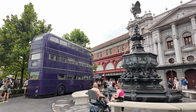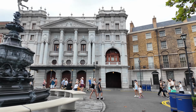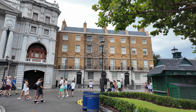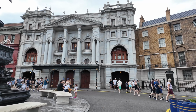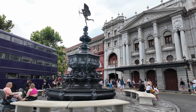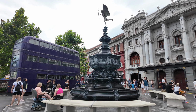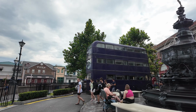When you get into Universal Studios Florida, you want to head to the back of the park, and this is where you're going to find London. Everything here truly transports you to London. You wouldn't really think that there's anything too mystical or magical going on, but all of that's going to happen once you get past those brick walls into Diagon Alley. However, if you look closely, you can start to notice some magical mischief happening.